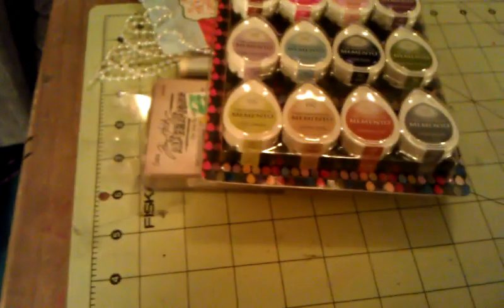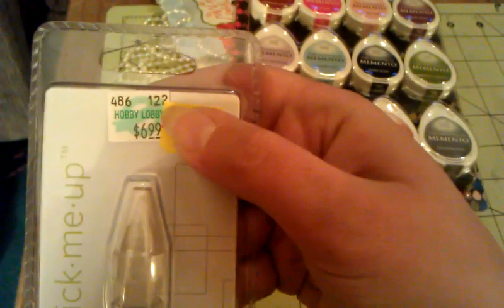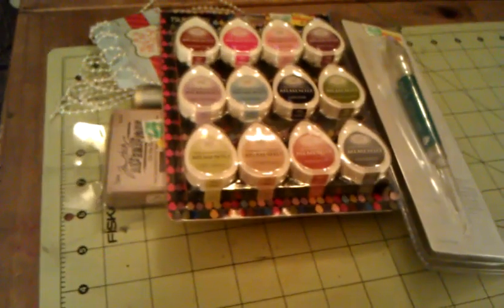Then, this is another thing I've been wanting, but I'm like, oh, I'm not going to spend the money on something like this. It's the Pick Me Up tool by, who makes this? I don't know. Silhouette makes it. It's the little thing that helps pick up rhinestones and all that. And it's normally $6.99. $1.79. OMG. Literally, when I show you everything, I only spent $29 today. $29. That would have been this with tax.